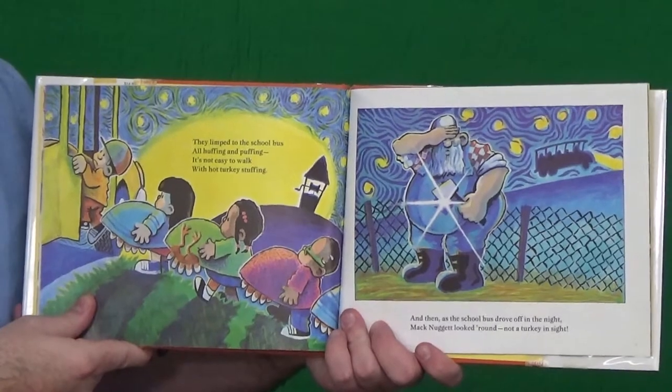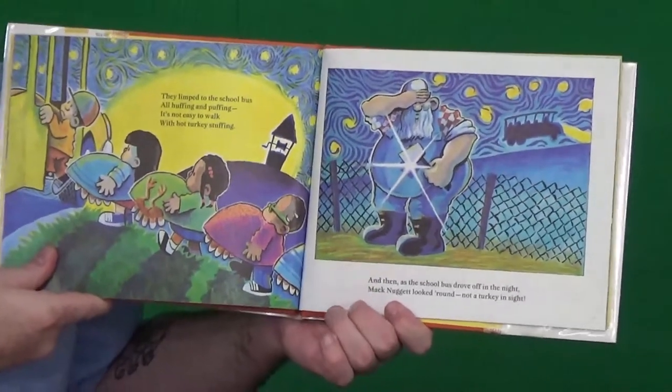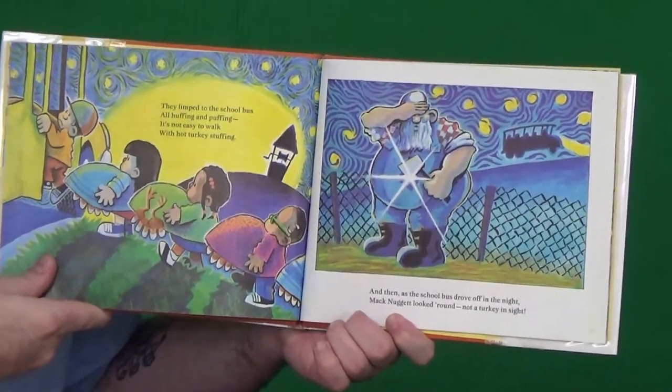They limped to the school bus, all huffing and puffing. It's not easy to walk with hot turkey stuffing. And then, as the school bus drove off in the night, Mac Nugget looked round. Not a turkey in sight.